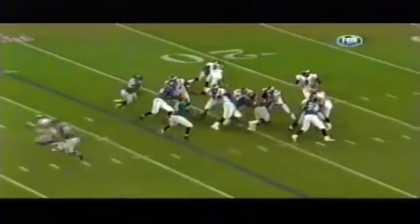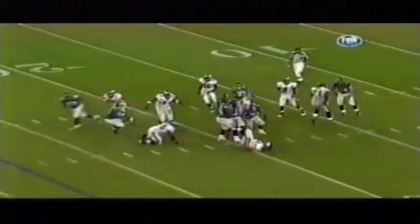First and 10, up 21-3. They keep chunking it, and that's why another catch by DeSean Jackson. It looks like the old practice 7-on-7 drill, where it's just the wide receivers and defensive backs, no pass rush, and it's pitch and catch. And watch this throw, the athleticism, the unique ability of Mike off his back foot. He's going to throw the ball 45 yards downfield. Unbelievable throw by Michael Vick.